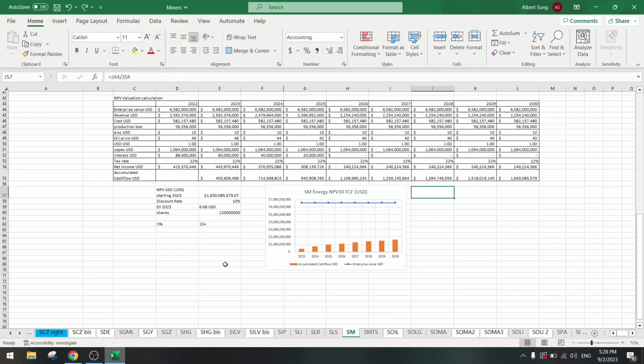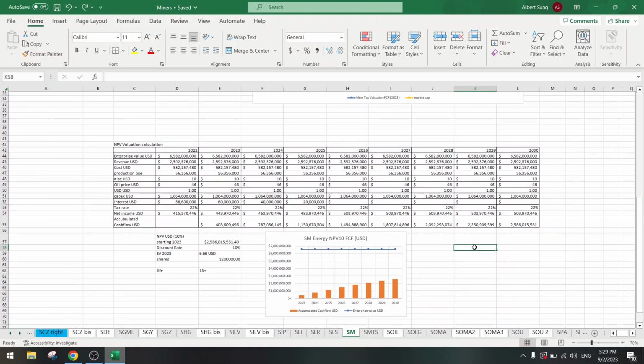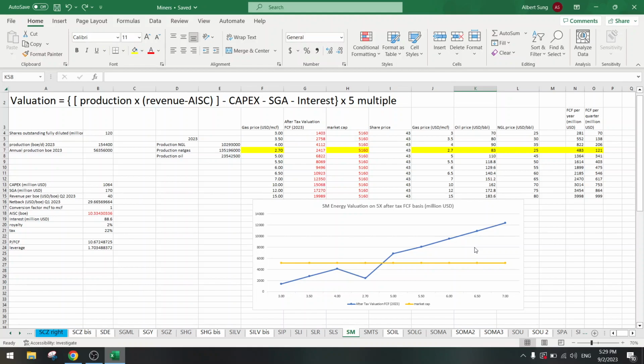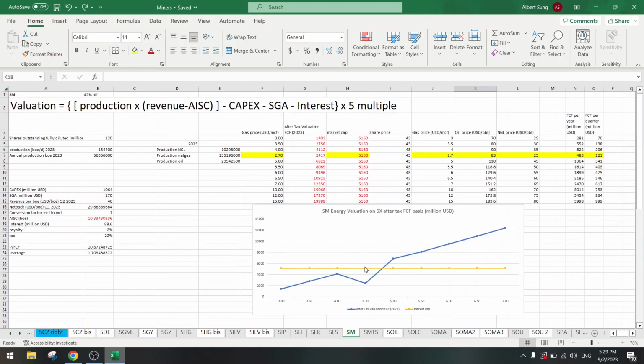So that's the assessment. If you like oil and you think oil is going to go to 120, then buy it. But when oil stays at 83 today, I would not buy this, because there is not that much of upside. It's overvalued on my valuations of 5 times free cash flow, and I have better things to buy.